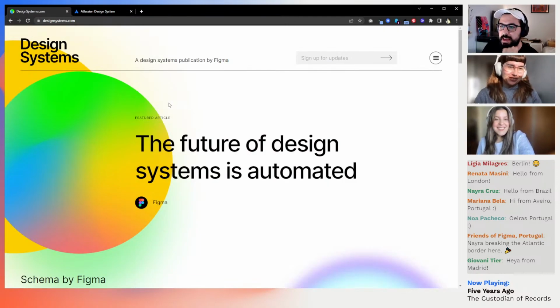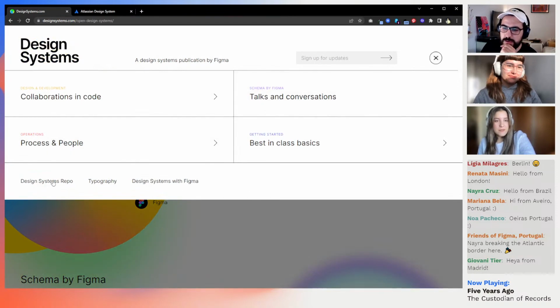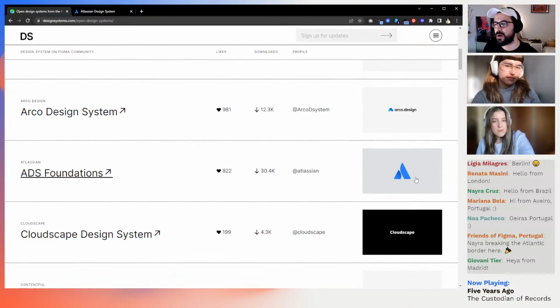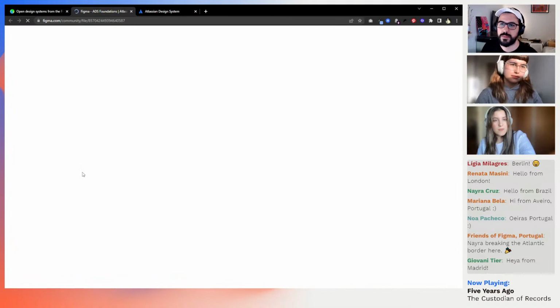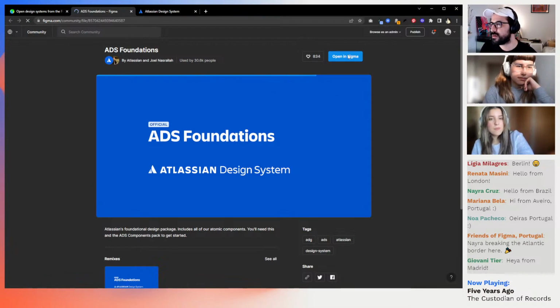Okay, and do we want to just jump a little bit to where this takes us? So if you come here and you click on the Atlassian ADS Foundations, it's gonna open the Figma community file. From that point, you can basically just duplicate it and start using your copy of the file in your version of Figma. We already have that, so that's actually something that we have ready.